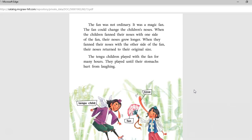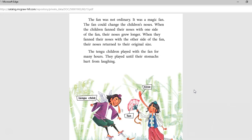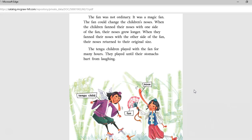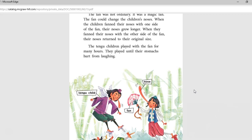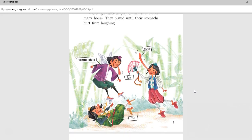The fan was not ordinary. It was a magic fan. The fan could change the children's noses. When the children fanned their noses with one side of the fan, their noses grew longer. When they fanned their noses with the other side of the fan, their noses returned to their original size. The Tengu children played with the fan for many hours. They played until their stomachs hurt from laughing.